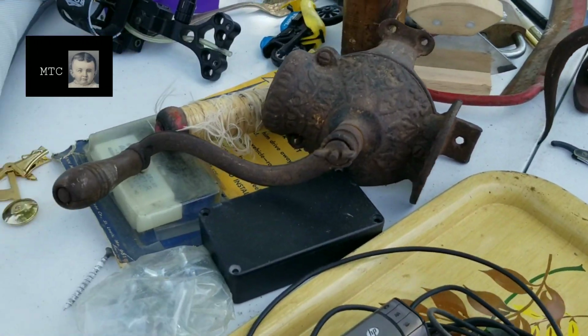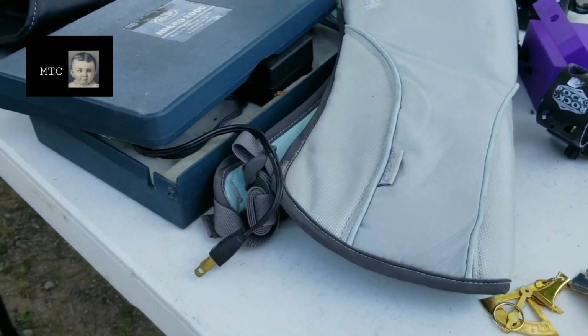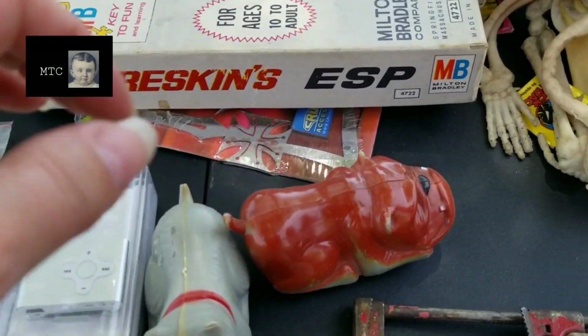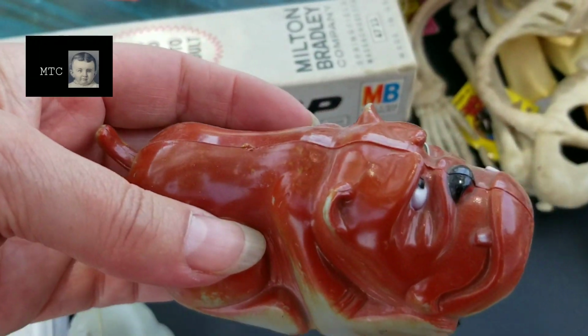See any prices on anything, just ignore the prices because they're not real. Okay, thank you. Changing some oil today or what?